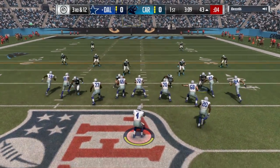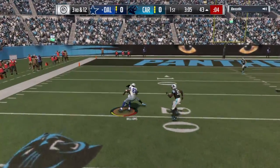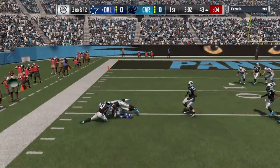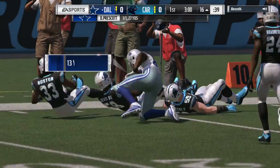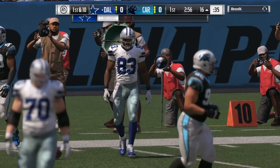The play clock's running down. Now Prescott. He's got a man. It's Williams. And he gets this one all the way down inside the 20-yard line. A very solid gain of 27.